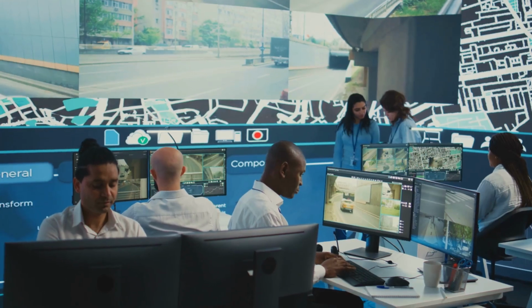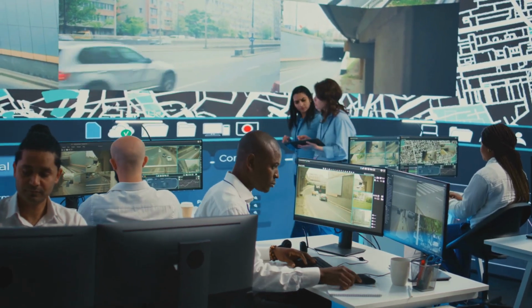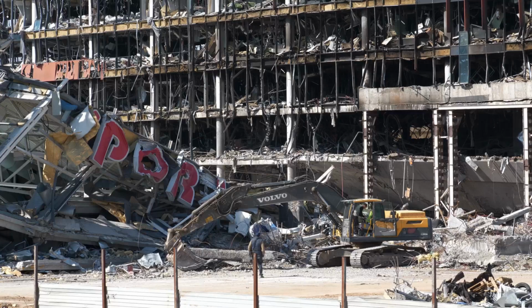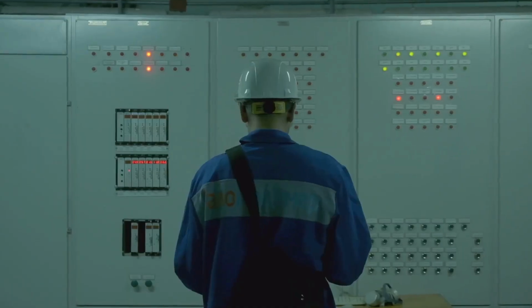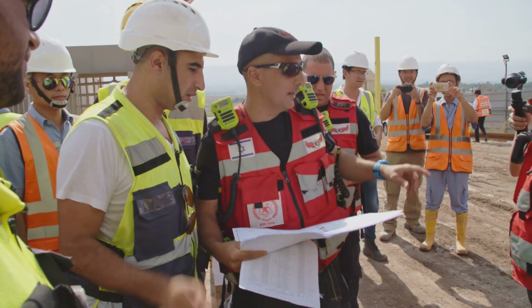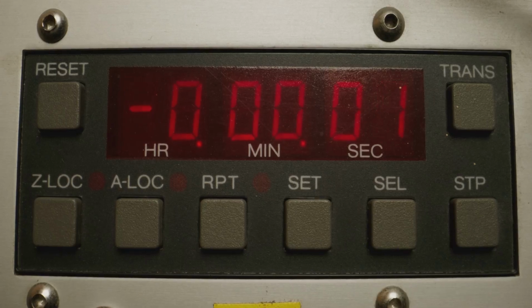The final countdown is a masterclass in precision. The blasting team checks every circuit, tests connections, and signals warnings with air horns. Only the lead blaster can arm the firing system. When every checkpoint gives the all-clear, the countdown begins. 5, 4, 3, 2, 1.